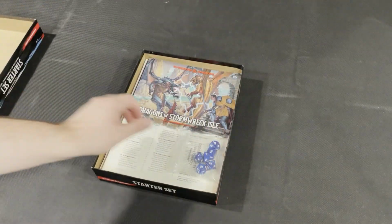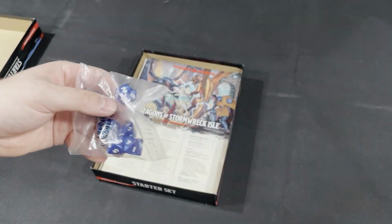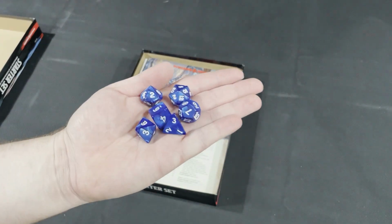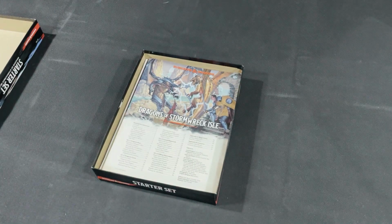Alright, so we're going to take a look at what we got in here. So we open this up. Of course, you can't play D&D without a set of dice. So it comes with one set of nice blue dice. So you got your standard D20, D4, D6, all that good stuff. And these are a nice kind of blue dice, which look pretty nice.